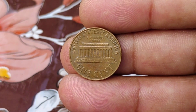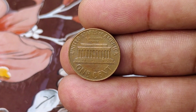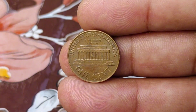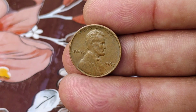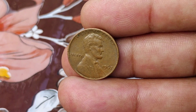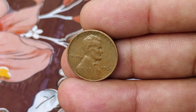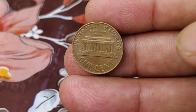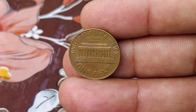Why? In the mid-1960s, the U.S. Mint stopped using mint marks temporarily as part of their efforts to discourage coin hoarding during a national coin shortage. Regardless of whether the coin was struck in Philadelphia, Denver, or San Francisco, all pennies minted in 1967 are without a mint mark. Let's take a closer look at the design of this coin.